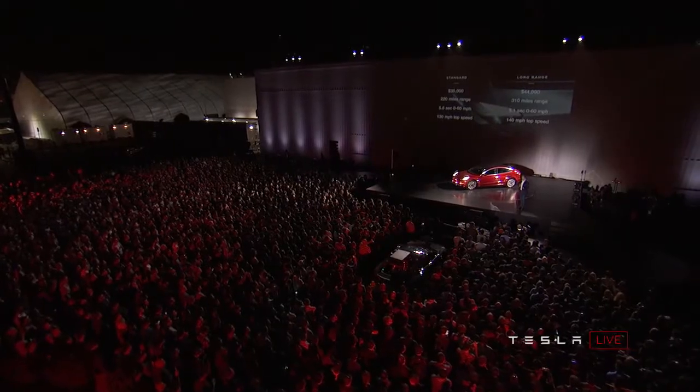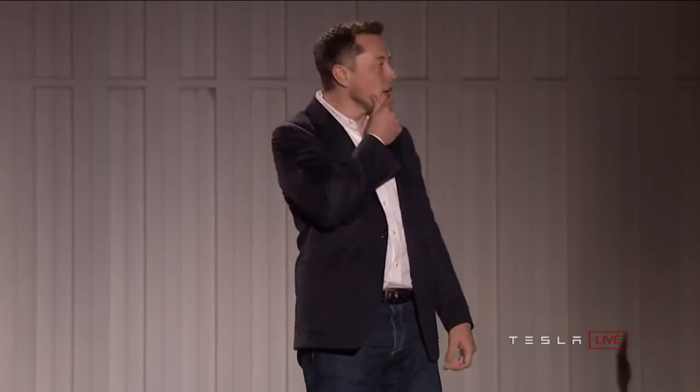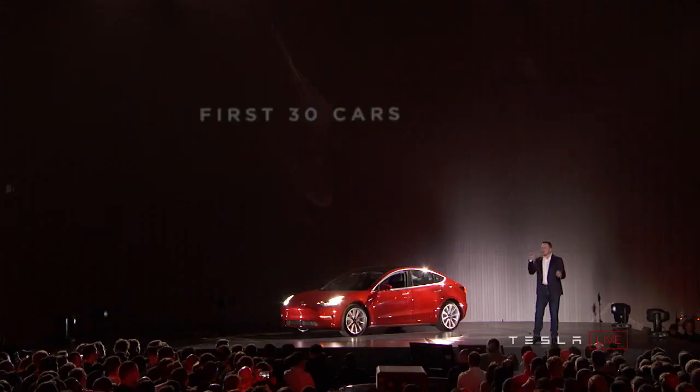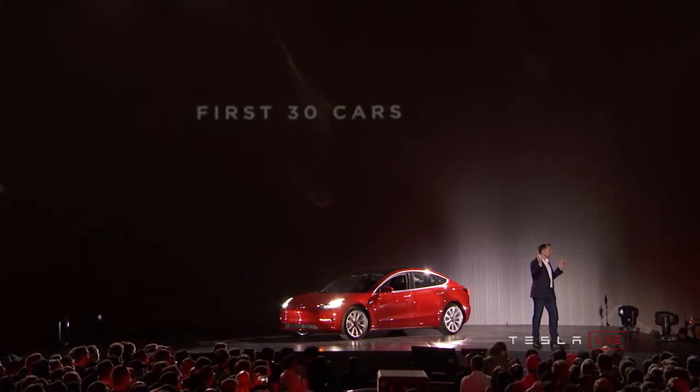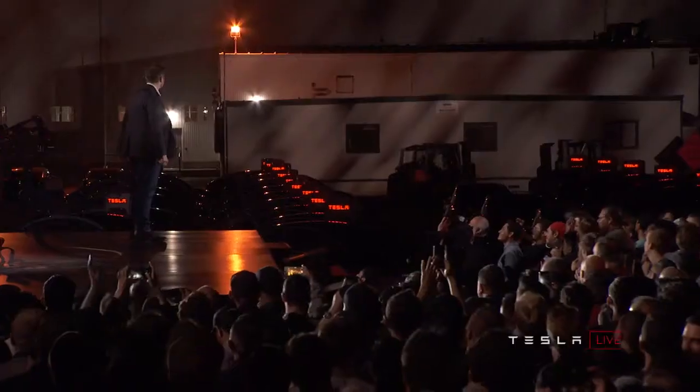Okay, so let's talk about the specs for the Model 3. There are 2 main variants. There's the standard and the long range. The standard is going to be $35,000 for a 220-mile range. It's going to be a fast car, so the acceleration will still be well under 6 seconds, 130 mile an hour top speed. And then you can also get the long-range one, which will have a range of 310 miles.